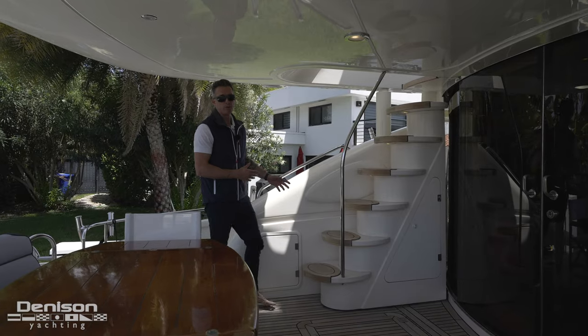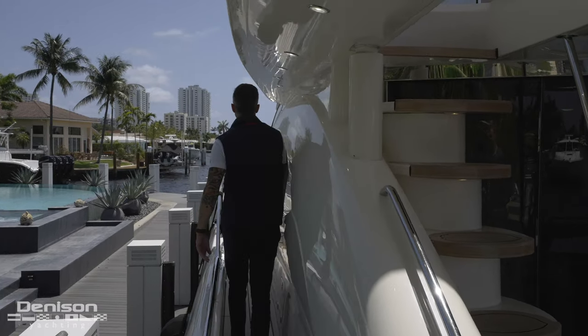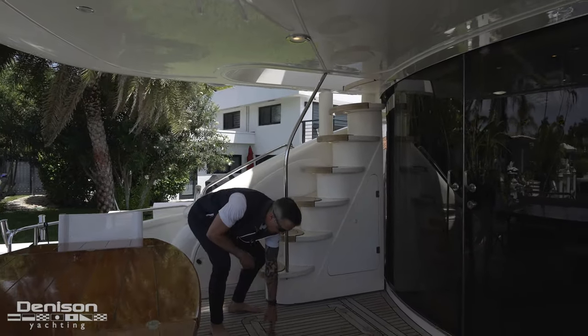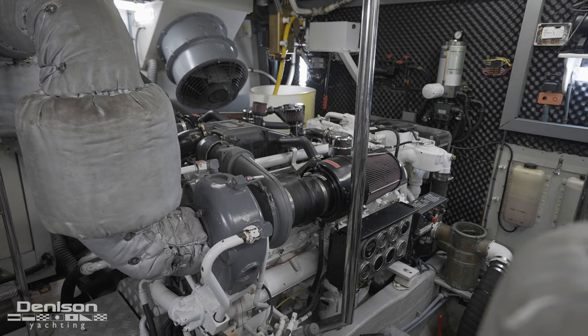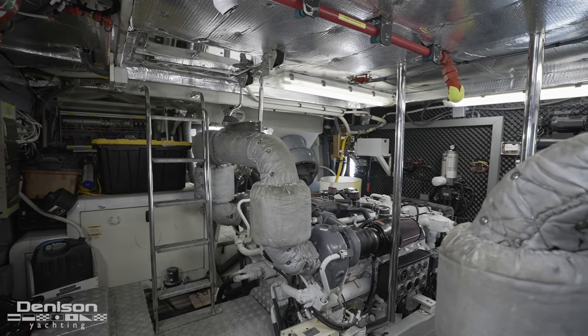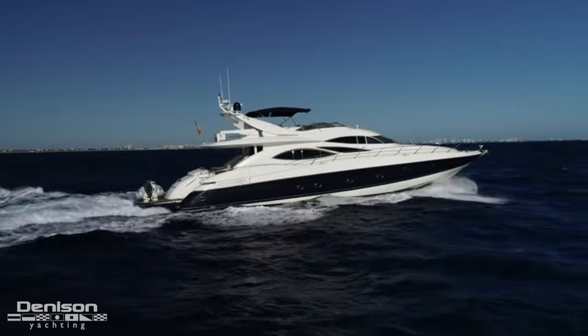You'll notice here on your port side, you've got your access to the wraparound to your side decks, also your stairway to the Flybridge, and down below on the port and starboard side, you have access to your engine room. Down here, you'll find your twin Caterpillar 3412s with 2,800 horsepower each. Together, these engines give you a cruising speed of around 20 knots and a max speed of around 26 knots.